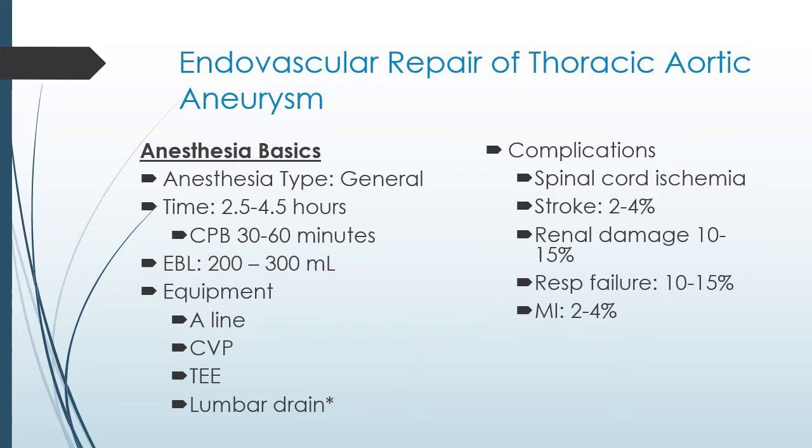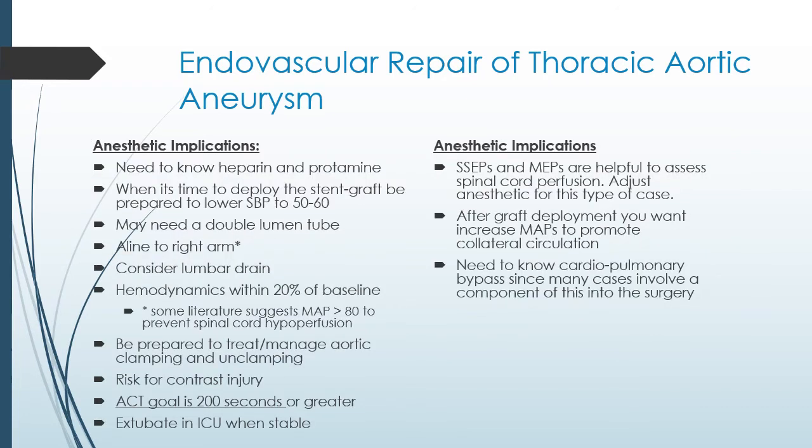The other reason for the A-line in the right arm is that under certain situations, they may access the left brachial artery. And since you're so high up with this, arterial damage and spinal perfusion is an even bigger concern, because you're definitely north of where that artery is being perfused from. So here it says lower the systolic blood pressure to 50 to 60, which is pretty significant.